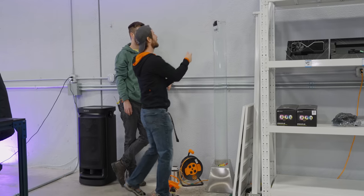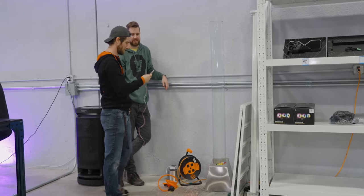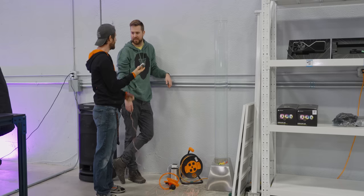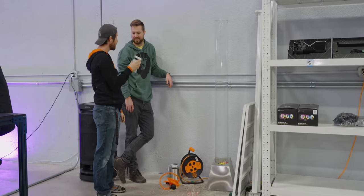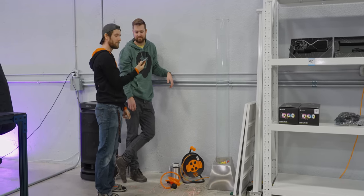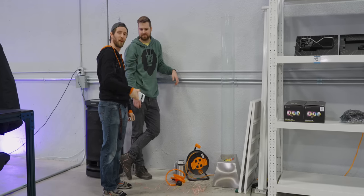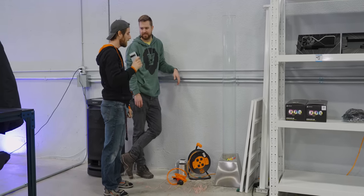What do you think are the odds this thing still works? It depends on the IP rating and whether or not Google's being truthful, which is, I guess, what we're gonna find out. Oh, yeah. Okay. It still turns on. It still works. That doesn't mean it will still work. A little bit of distilled water is not going to immediately kill it. Oh, that's not distilled.